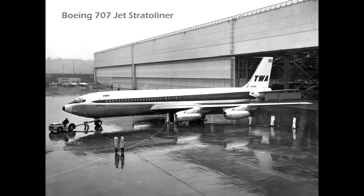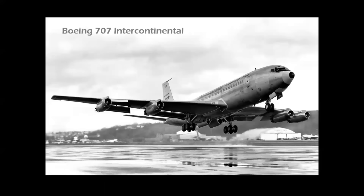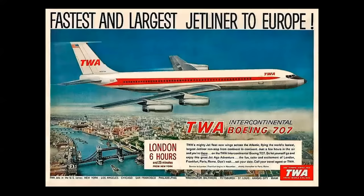And I totally agree. About a year later, the 707 Intercontinental, the 320 series, made its first flight. And this became the real intercontinental range 707. It had bigger engines. It was a bigger airplane, different wing, and really put TWA on the map as an international carrier. Pan Am had them also.